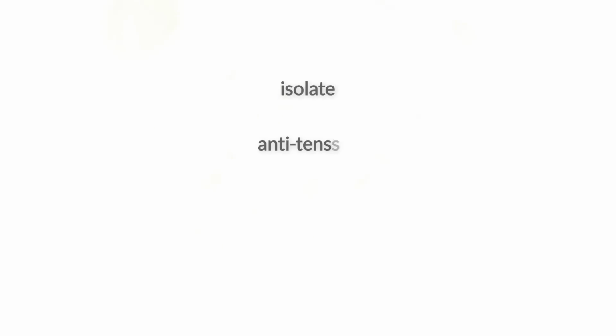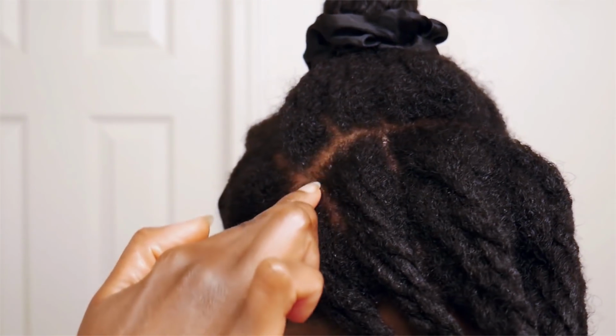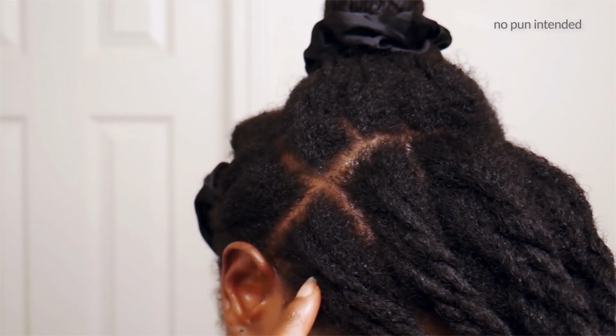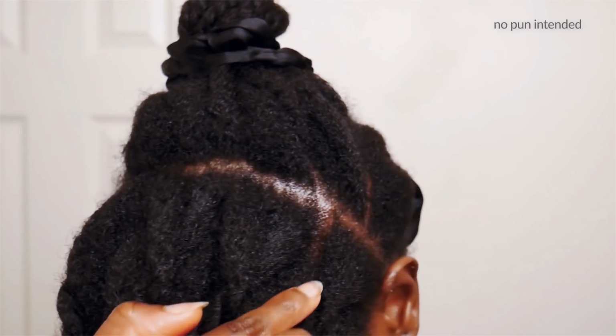Here's a quick breakdown of what I'm doing. I think it's worth sharing because it's a more realistic and well-rounded approach. My approach to fixing a problem is to isolate it or put it into quarantine. So I'm literally sectioning off the front portion of my hair as it heals.